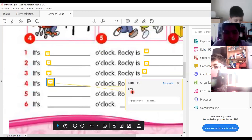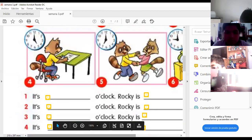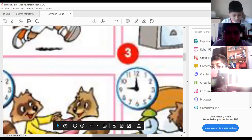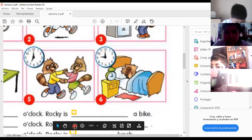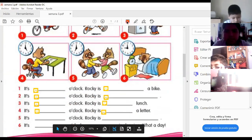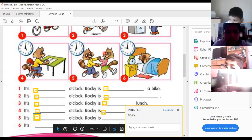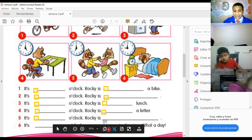Number 4, 5 o'clock and writing. Very good. Now, guys, help me, please. Number 5. What time is it, guys? Number 5. Look. It's seven o'clock. Rocky dancing. 7 o'clock and dancing. Very good. It's 7 o'clock. Rocky is, what is the name, guys? What is the name of this action, this activity? Dancing. Perfect. It's dancing. Very good.